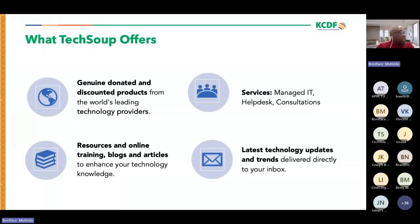So what do we offer as TechSoup Kenya? We offer genuine, donated, and discounted products from the world's leading technology providers. We also offer resources and online trainings, blogs, and articles. When you go to our website, you'll find a catalog of courses that you can take to learn and sharpen your IT skills and expertise. We also offer services, for example, managed IT, help desk, consultations, and Microsoft migration, and so on and so forth.